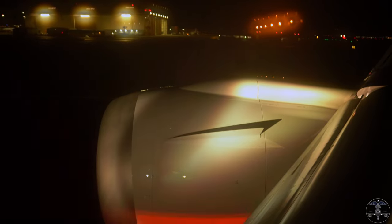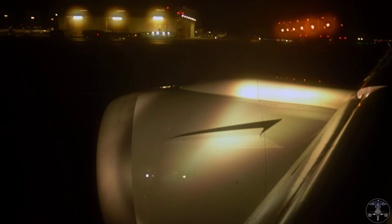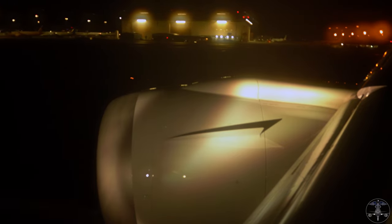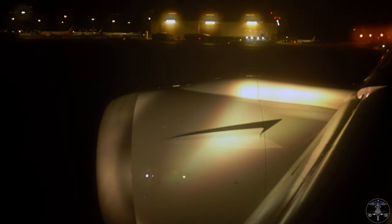Hawaiian 12 Heavy, hold short runway 28 left, contact ground, good night. Say again for Hawaiian 12 Heavy. Hawaiian 12 Heavy, hold short runway 28 left, contact ground. Hold short 28 left, contact ground, Hawaiian 12 Heavy, good night.